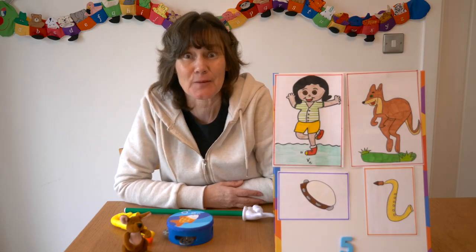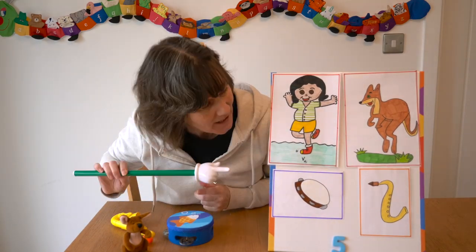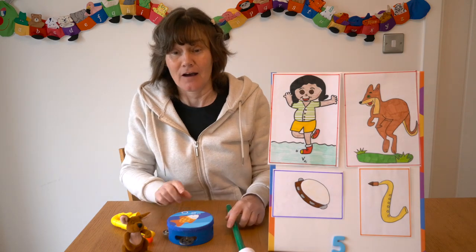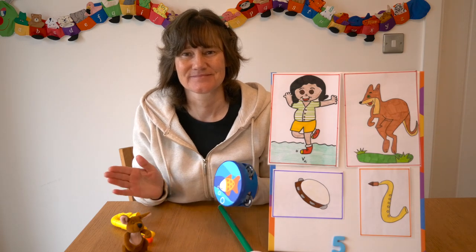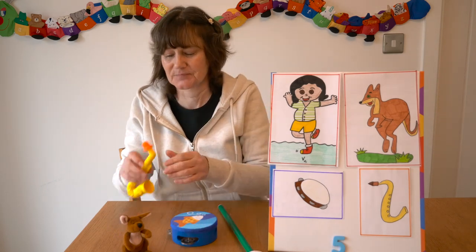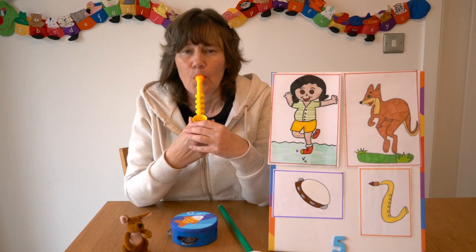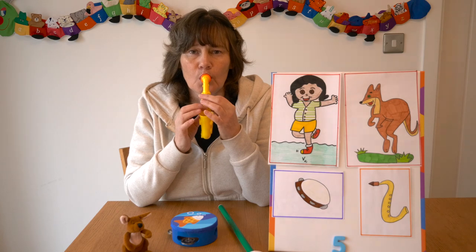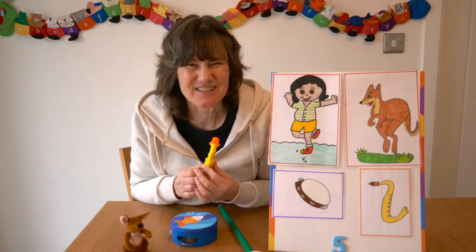Let's play moving to the beat. So today, I want you to hop on one leg if I play my tambourine, and I want you to jump up high like a kangaroo when I play my toy saxophone. Are you ready? Did you hop on one leg? Did you jump up high like a kangaroo? That was much slower, wasn't it? Well done.